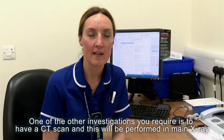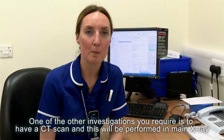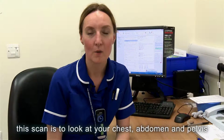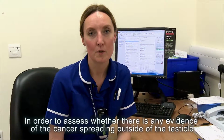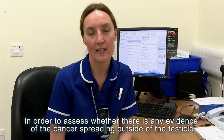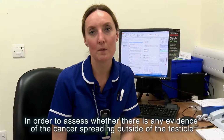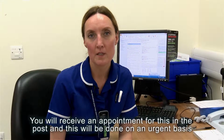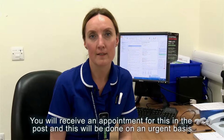One of the other investigations you require is to have a CT scan, and this will be performed in main X-ray. This scan is to look at your chest, your abdomen and your pelvis in order to assess whether there is any evidence of the cancer spreading outside of the testicle. You will receive an appointment for this in the post, and this will be done on an urgent basis.